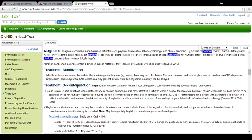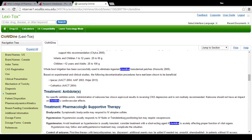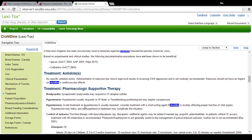And decontamination they can do with gastric lavage, so they suck it all out, do the tummy suck, or they can give doses of activated charcoal. Either one only works if there's still stuff in the stomach. If it's been too long and all of it's been absorbed, then that's not going to be a successful way to treat. And there are no antidotes for it.